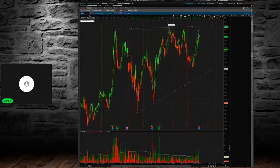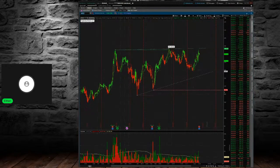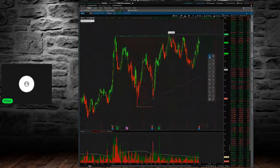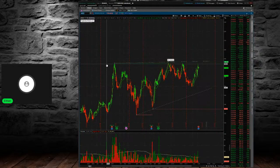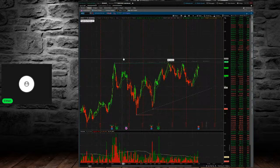Vago. To me, this looks like it's ready to break out. I'm glad this isn't a multi-$1,000 stock now. But to me, this looks interesting. Above this high 186, 187, and then 190 is going to kind of be that solidifying level for a breakout here. So I actually really like that.